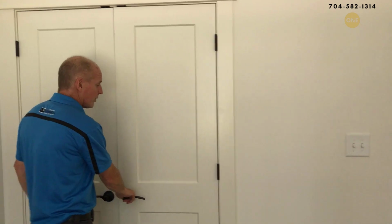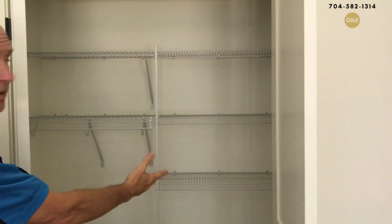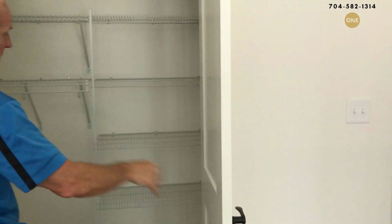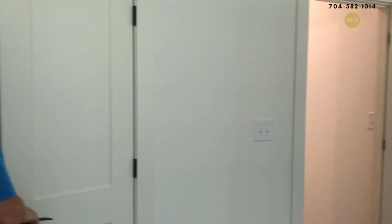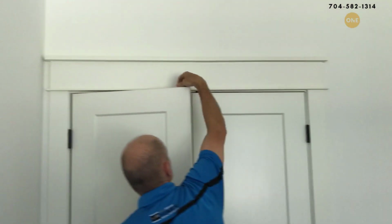all the time. They've broken before I even got in the house. I like a door with a real hinge. These are ball cuts, so that's your traditional wire. But that's kind of set up like a closet organizer. There we go. Perfect.